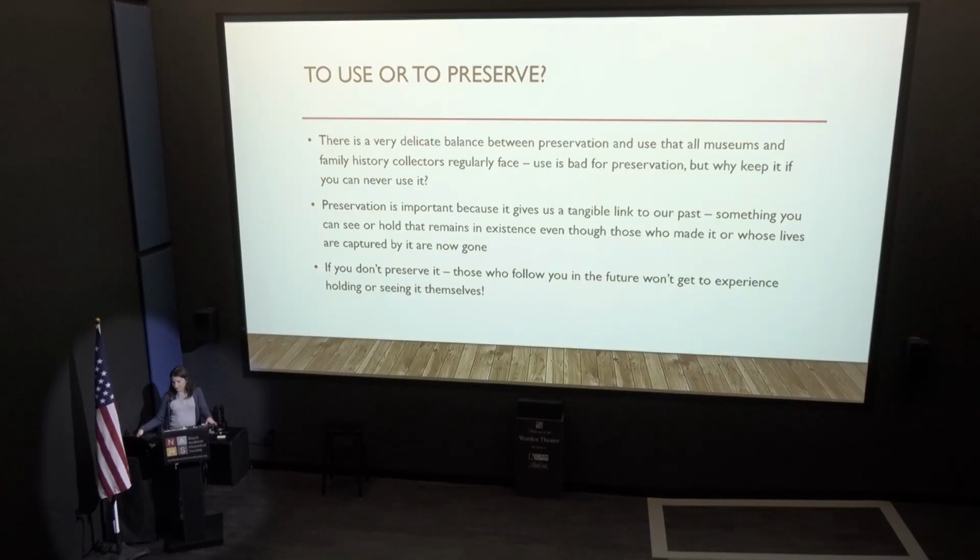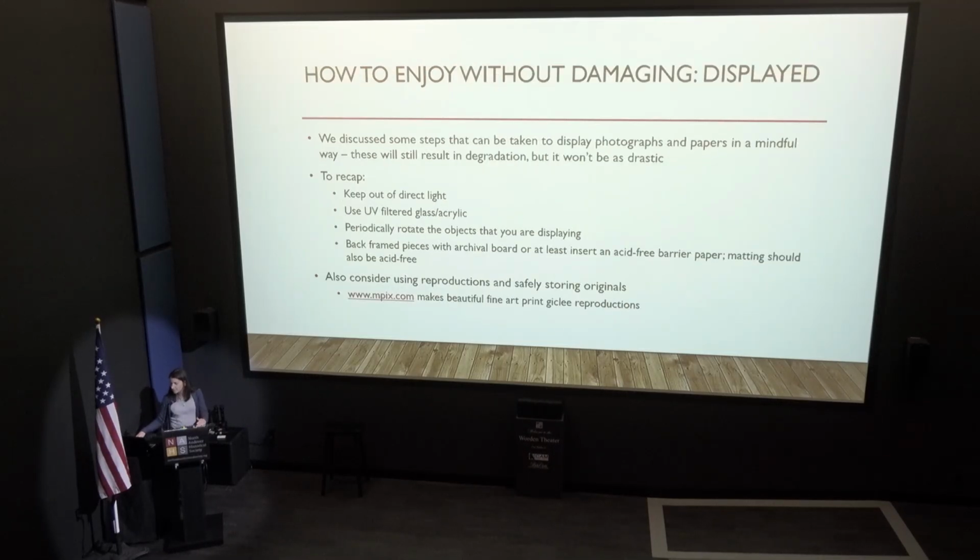Preservation is really important because it gives us a tangible link to our past. It's something you can see and hold that remains in existence, even though the people that made it or whose lives are captured by it are now gone. If you don't preserve it, then the people in future generations don't get to experience holding or seeing it themselves. So that's why we want to preserve it.